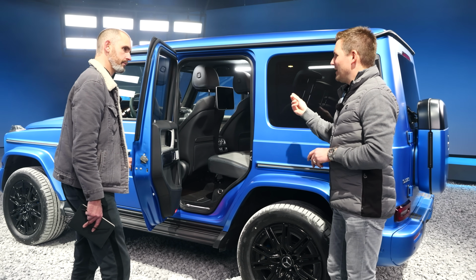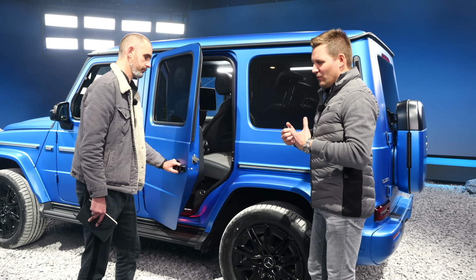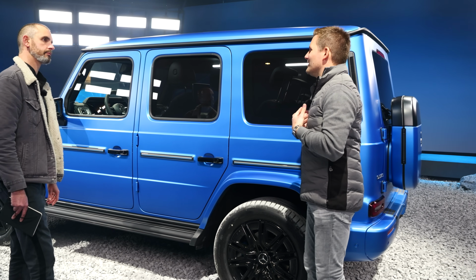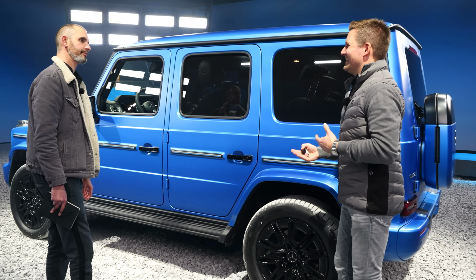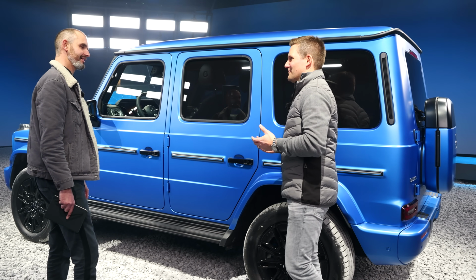And the cool thing about the sound, and that's also why we call it G-Roar, is it's so powerful that you are really inspired to push the gas pedal even more. So you don't want to switch off the G-Roar because it's so much fun to drive it.